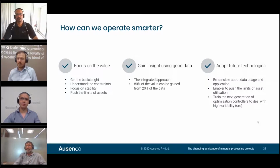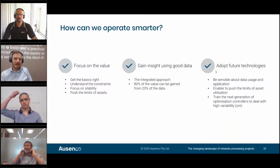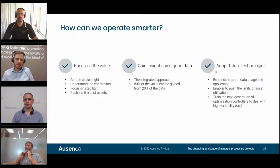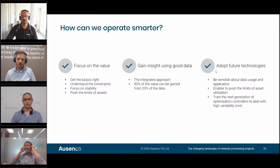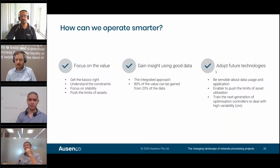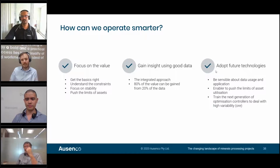Yes, in terms of the different, can you mute yours? Thanks. In terms of the different technologies, there's a number of different technologies that can be used. I talked about bulk ore sorting, which takes into account the time and space-based heterogeneity, but different technologies take into account heterogeneity on other length scales.